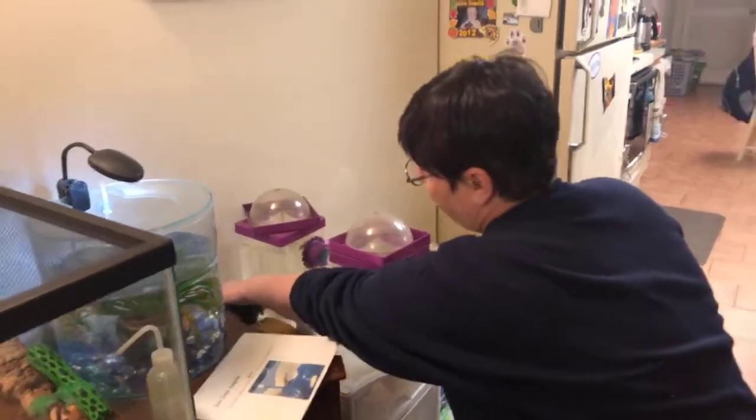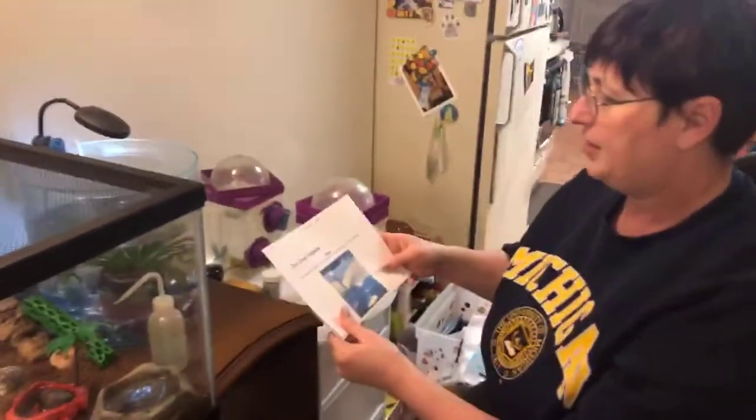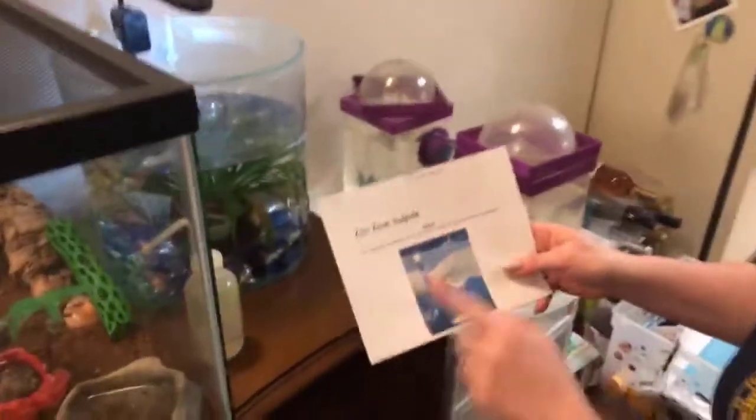Let me fix my little filter here. I don't know if you can see this picture. So this was October 2014 when I got Swimmy as just a little tadpole. And it was so cool. So we watched Swimmy grow from a clear tadpole into our plump little froggy that we have now.